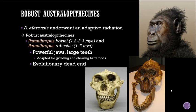And then you have your robust Australopithecines. These are an evolutionary dead end. They die out. And you can see, boy, look at that big, heavy face. You can see this sagittal crest where these huge jaw muscles are going to attach. They are grinding and chewing hard foods. There are 2 species that we know of. And by the way, they used to be just Australopithecus, but as we've thought about it more and discovered more things and looked at the features, they've become their own genus.